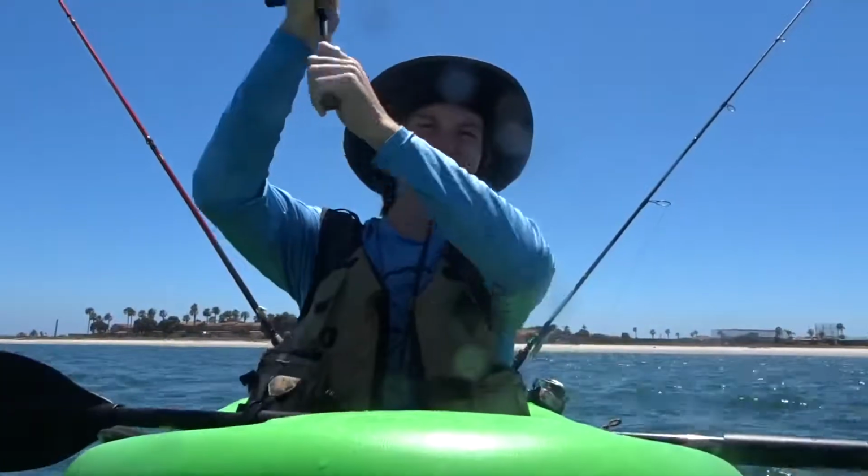Woo, splashed. Let's get some more, maybe something a little bit bigger. That was actually my 4th fish, not my 5th. Oh well. Alright, let's get it back out there.